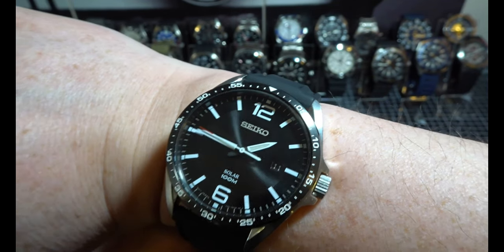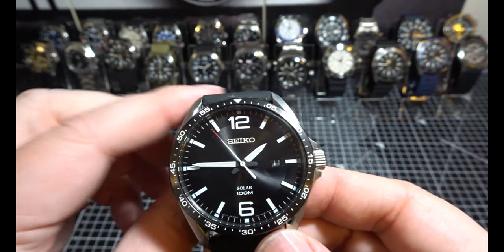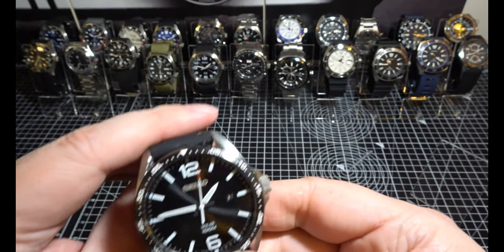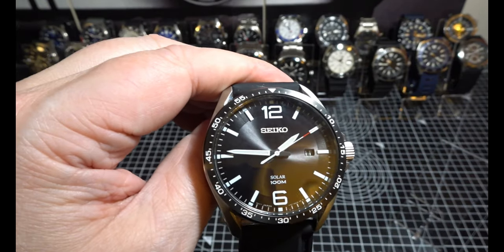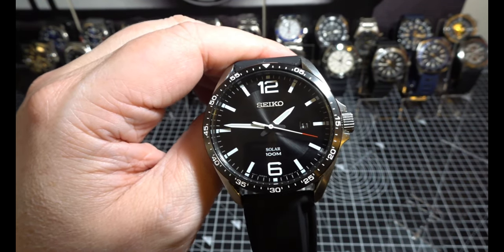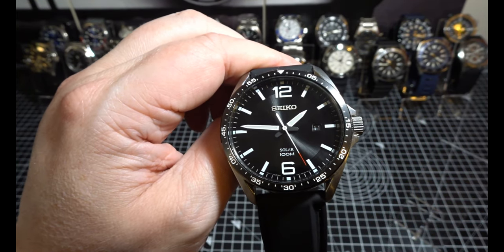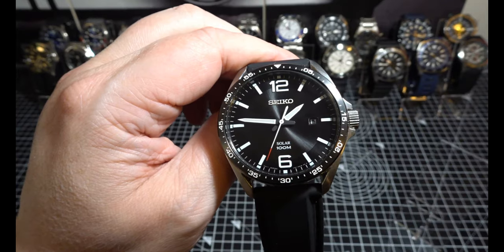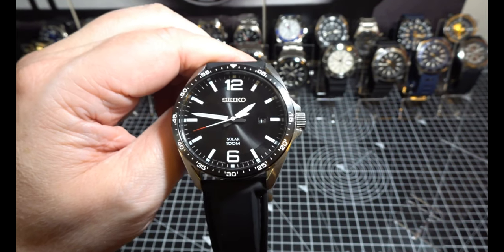But that is the SNE 487-P1. Nice solar power, 100 meters water resistance. You've got the date at 3 o'clock. You don't have to worry about changing the battery, just make sure you keep it in the light. I think if it's fully charged, you've got like 10 months battery life on it, which isn't bad. You've got to do like I do, once a month, if I've not worn it, because I do a rotation with watches. Stick it in the window and let the sun hit it for a full day, and you've got basically a full charge again. But anyway, that's the SNE487-P1.